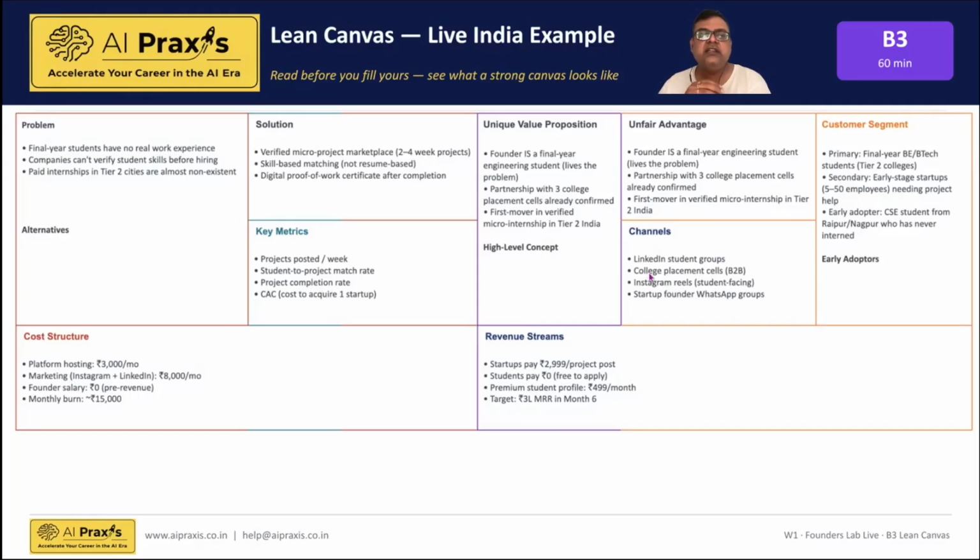The next channel is, how will customers discover the platform? Instead of writing social media, simply write, the startup becomes specific. It mentions LinkedIn, student communities, college placement cells, Instagram reels, then WhatsApp groups for startup founders. If you look at all these, this is much stronger than just saying we'll market on social media. Good founders know exactly where their first customers already spent time.